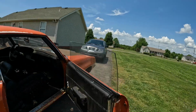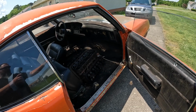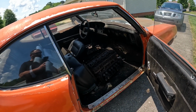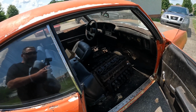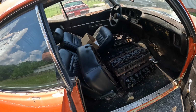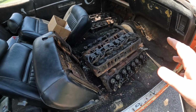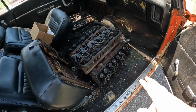So doors and everything work pretty good. He said when he got it, the driver's door didn't want to come open. He ended up having to lay in it and kick it open. So he lubed it up good, and it's working fine now. So anyhow, it's had some floor repairs done to it sometime in its life.